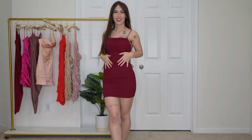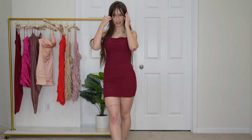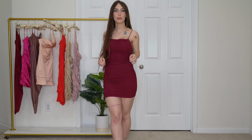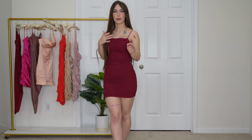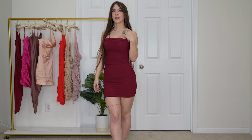Another burgundy colored dress. I love this dress. I think it's so flattering. I love the color of this dress. I love the length of this dress. I love the ruching. I love the fabric. I love everything about this dress except it is a little bit too tight. So maybe next time I order from Opali, I'll try the next size up.